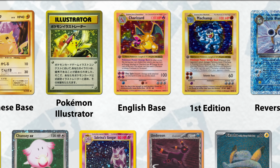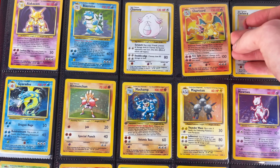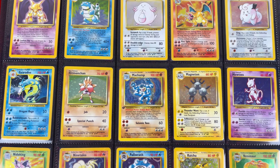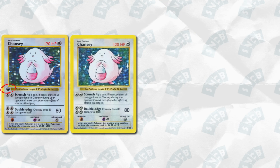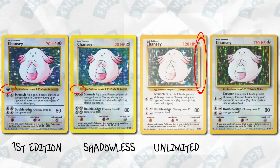This is the original English Pokemon card, released in 1999. The first set is called Base Set and has 4 different versions. The first version is first edition, and you can tell by the stamp outside the illustration window. The second version is Shadowless. It's identical but lacks the first edition stamp. The third version is unlimited and has many visual enhancements, most notably a shadow. The fourth version is identical but has a new copyright year of 1999 to 2000.